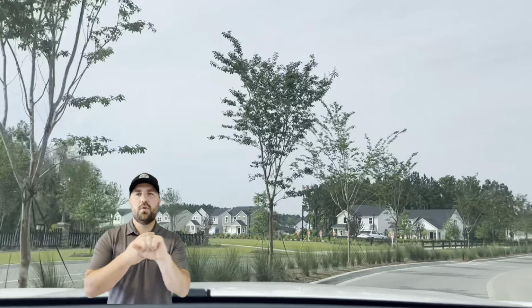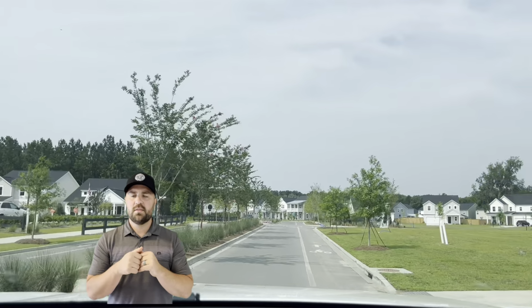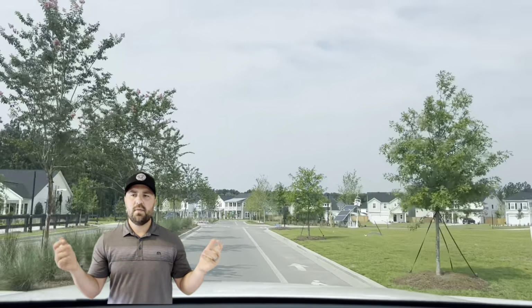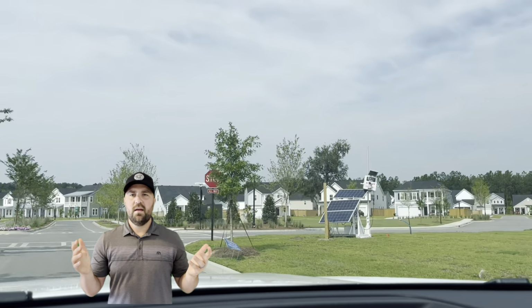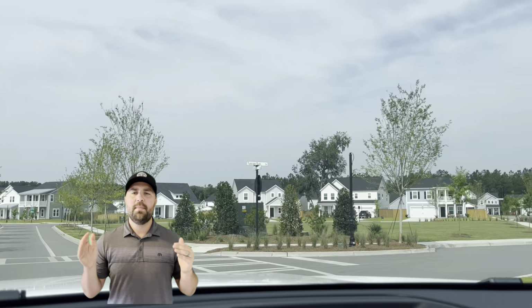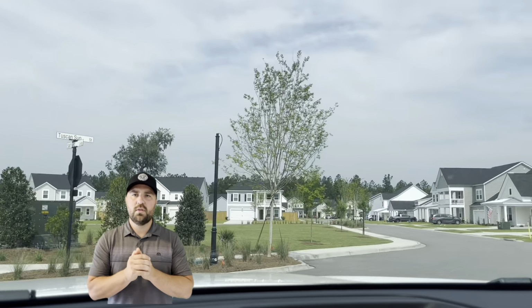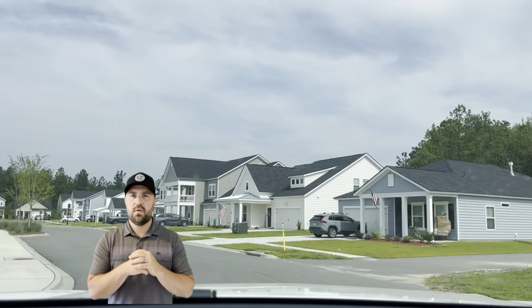So if your parents want to move down with you, or your in-laws, they want to move down and be closer to the kids, you have the 55 plus community. You can golf cart all around the neighborhood. There's a Publix coming in. And the affordability of these houses. Really, it's a really good time to get in here while they're still doing new construction, because of all the incentives and the pricing that you can get with the new construction.